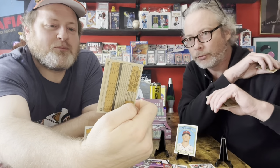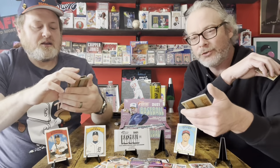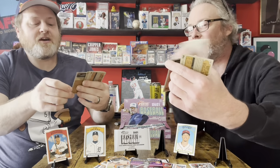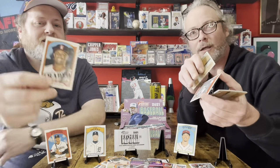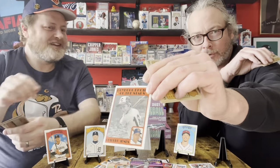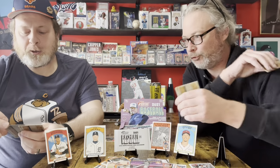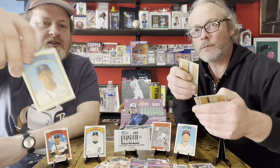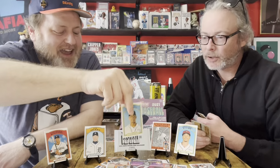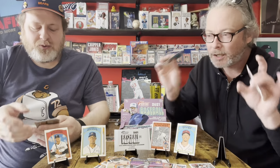Is that Julio? No, it's Jeremy Pena. Oh yeah, Pena's in this. Jeremy Pena. Dude, there's stuff like this in this. Check this out. This is a Pirate, Oneil Cruz. Yeah, he's on the Pirates right now. So you're going to get Pirates in here? We're going to get a few weird throwback cards here. Chipper Jones. People love this dude. Super rad, the Everett AquaSox. Look at that. Yes! That is an SP Julio Rodriguez. That's a 15 and up card. Maybe even greater.